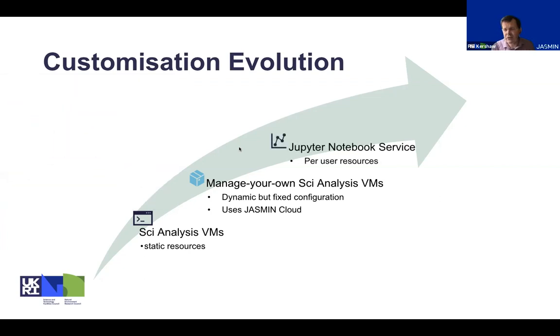So the next thing is the Jupyter Notebook service, which Ag mentioned. And a really nice thing about that is that when people log in, they get a notebook through their browser. And actually behind the scenes, what's happening is that there's a kind of virtual computer being made for them, a Docker container. So it's rather like you have your own computer that's made for you just for that session. So that's a really nice capability.